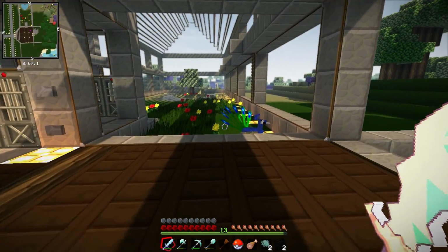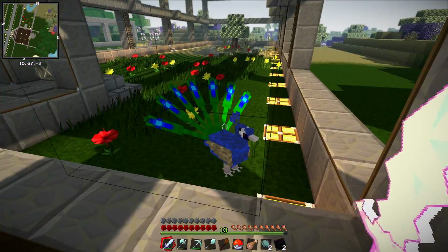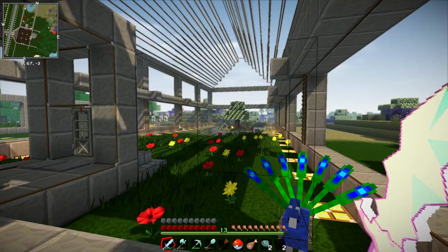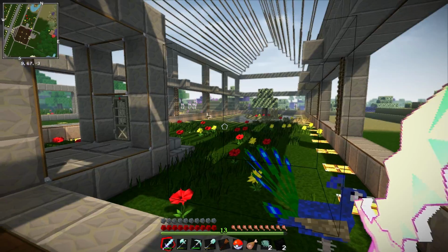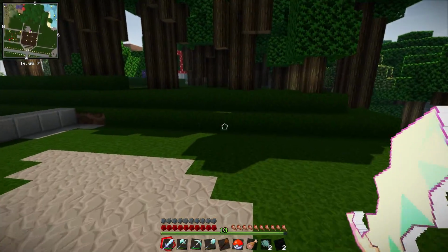Yes, hello, Mr. Peacock. How are you doing? Having a good day today, Mr. Peacock? Very good, very good. Good to see you. Isn't he beautiful? What a nice sound he's making. That exhibit I'm actually very happy with. I think that came along really nicely. And the peacocks and the peafowls are all just hanging out and having a good time, which is really enjoyable.